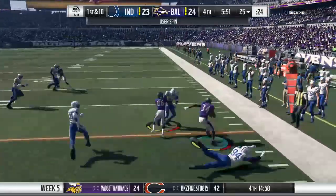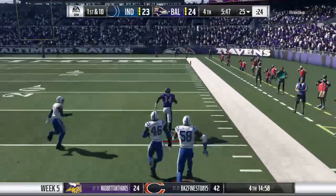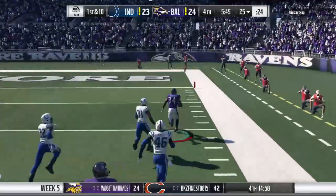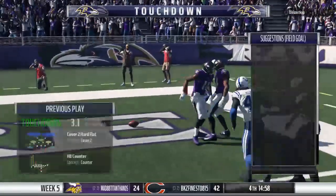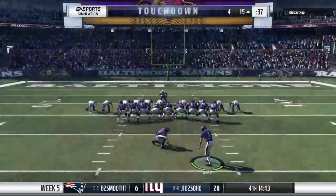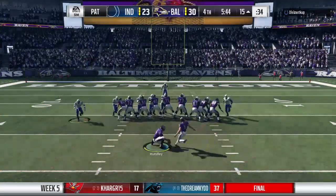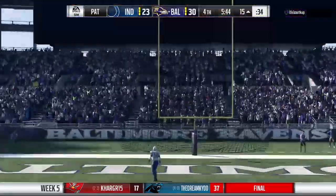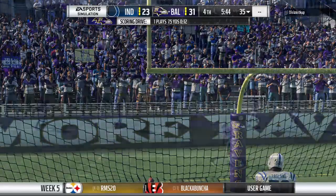Yeah, try to atone for it here on this drive. Oh, he's got some breathing room. He's got the lane, and there he goes. And all the way in for a Ravens touchdown. A big play there with his 2nd touchdown of the game, number 8 on the season. And the Ravens will extend their lead. And his kick is right through.